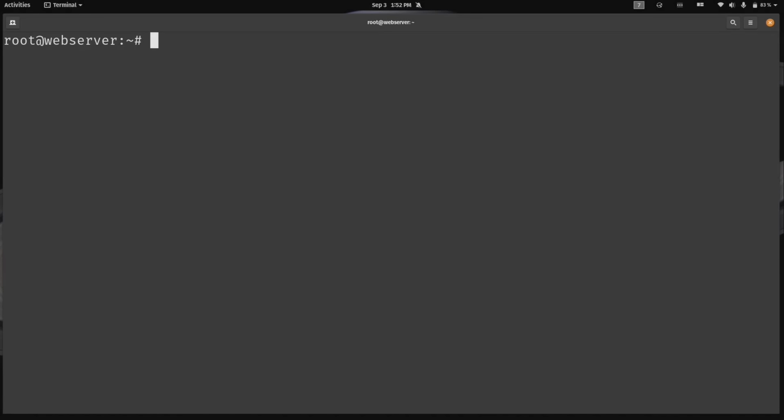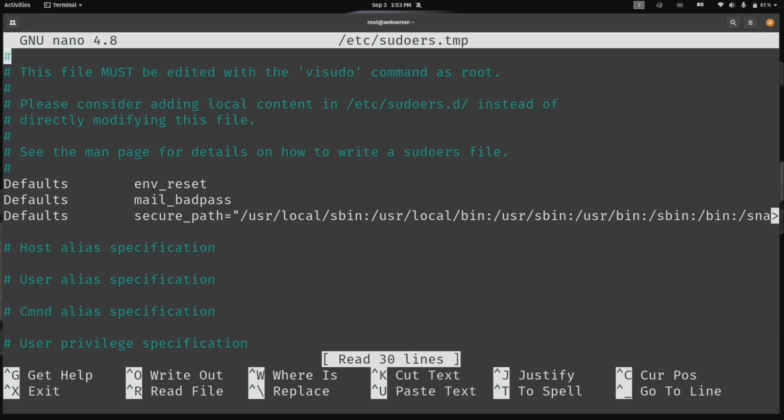At this point though, you should make sure that you have sudo installed. So you could do which and then sudo just like that, and you should get some output. If you don't get any output, then that means that the package is not installed. So on Debian and Ubuntu, it's apt install sudo. It's pretty easy. So once you have sudo installed, that's not enough to give you access to it. You have to make sure that your user is able to access the sudo command. And to do that, you can run visudo just like that.